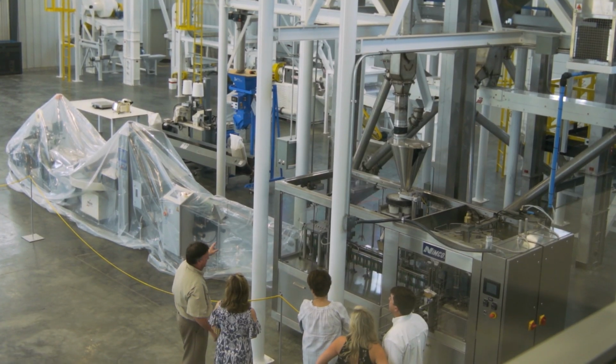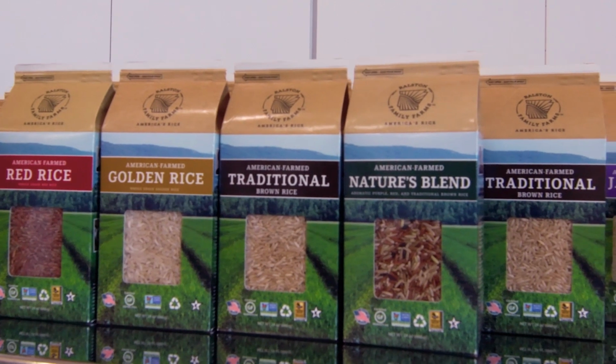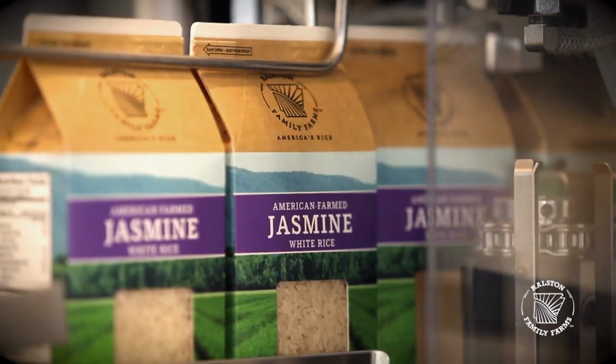I think what differs us the most is we have total control from seed to package. We provide jasmine, basmati, and traditional long grain rice grown, milled, and packaged here on our farm.